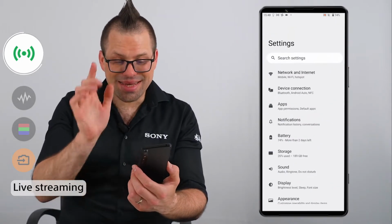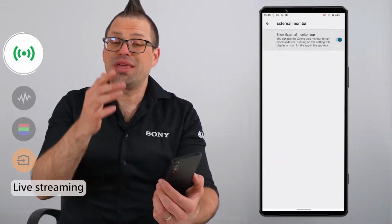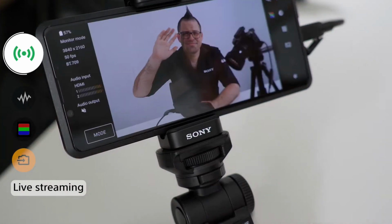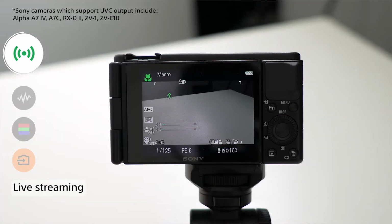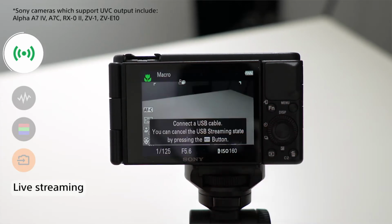To turn your Xperia into an external monitor, simply go to the settings, go to device connection, connection preferences, and then in external monitor, just make sure the external monitor app is enabled. If you're using the Xperia Pro, you can connect your camera to the Xperia via a HDMI cable for maximum quality and resolution. But if you're using the Xperia Pro I or Xperia 1 Mark IV, you'll have to use an appropriate USB cable and activate USB streaming in your camera menu.